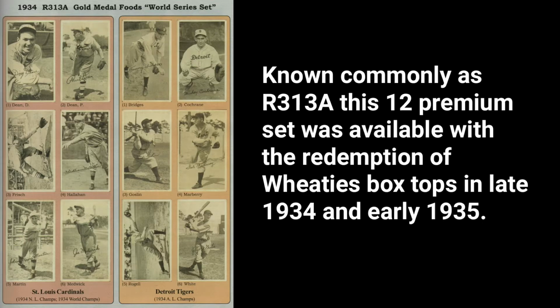And then in late 1934, as the World Series was taking place, Wheaties created a 12-card set to honor that 1934 World Series. The set featured 6 players from the Cardinals and 6 from the Tigers, the two teams that were competing in the World Series. 5 Hall of Fame players are included in the set.